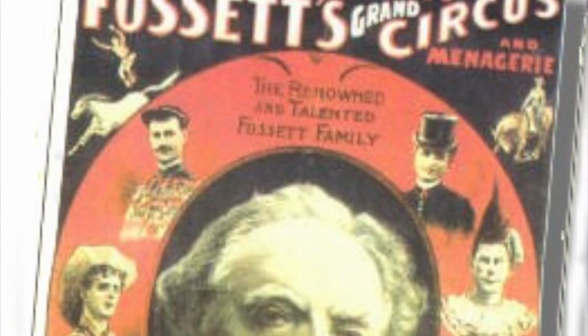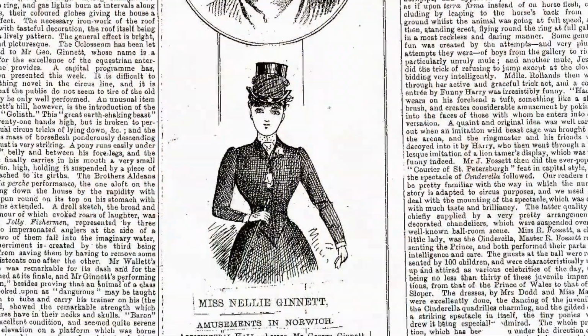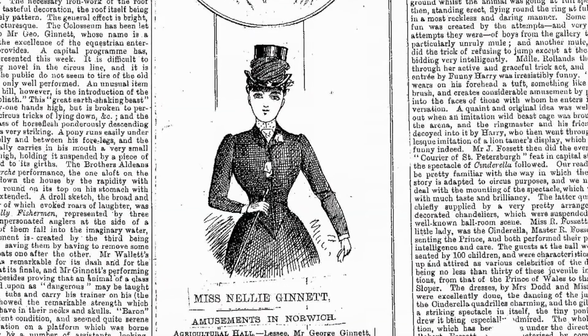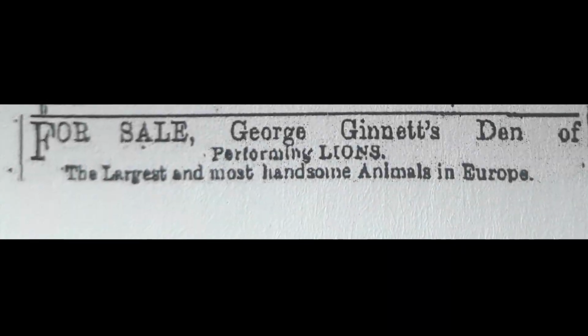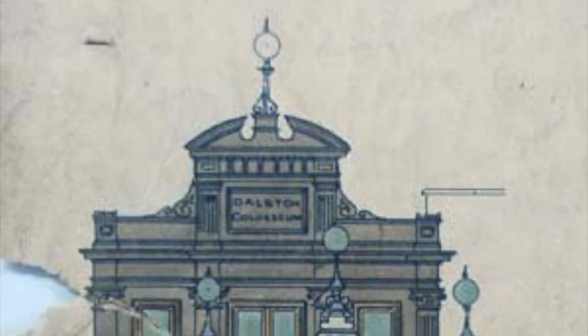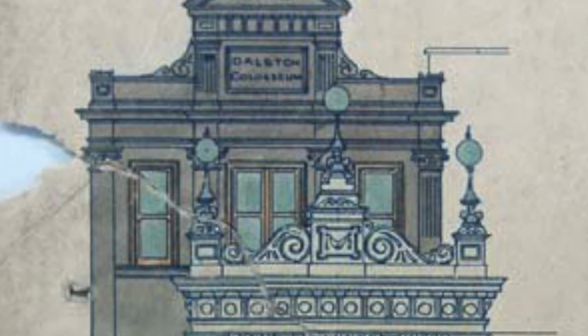Sir Robert Fawcett's circus featured in the Dalston Circus opening season on the 1st of November 1886. Circus owner George Jeanette also had a season there when he was selling his den of performing lions. This is the architect's drawing from 1898, when the circus was converted to a Victorian variety theatre with a new entrance at 14 Dalston Lane.